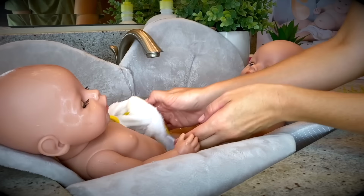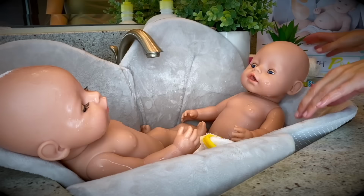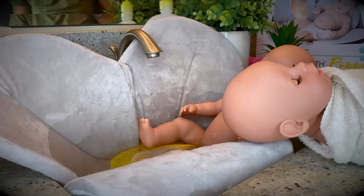I think it's time for us to get them out, dry them off with new diapers on them, their pajamas, and feed them before they go to bed. Okay, let's get baby Ethan out first. Dry him off. Okay, let's take him to the changing station. Now it's baby Emma's turn.